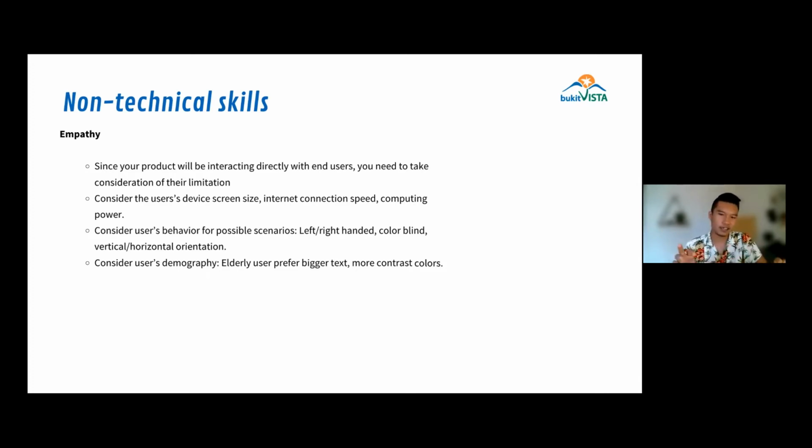Is it accessed using a laptop or a phone? You need to have empathy for that kind of user, right? Even before you have started the development, you need to think about that as well. How should you handle that in your code? Sometimes the designer already thinks about this, sometimes not. So you should be able to think about that before developing as well. Otherwise, you will have difficulties in the future if the user has problems using it, right?